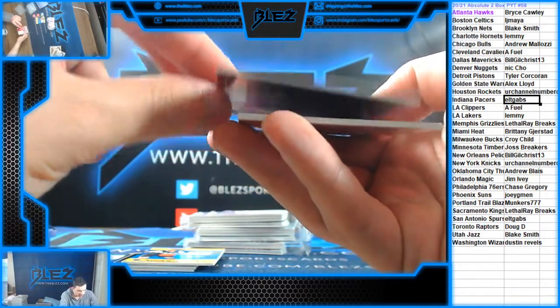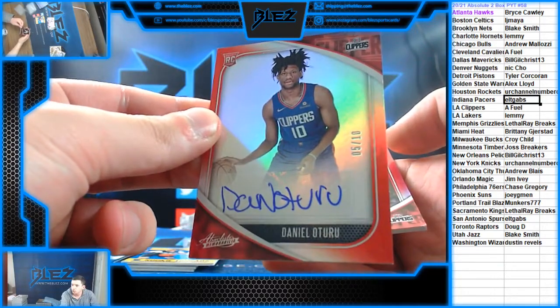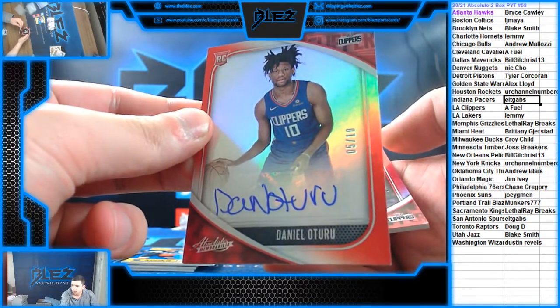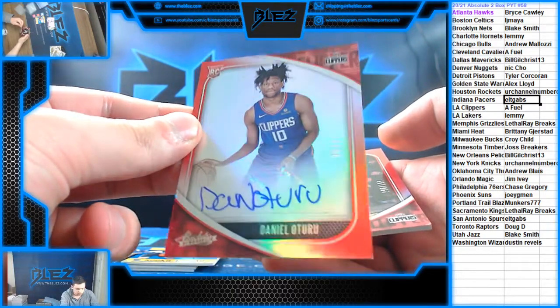And then an autograph. We were talking about this guy earlier. Numbered to 10, Daniel Oturu for the Clippers. 5 of 10 on the numbering. There you go, A Fuel.